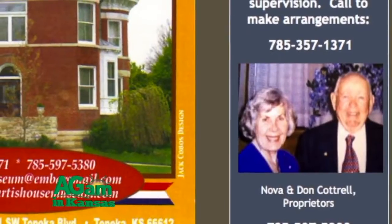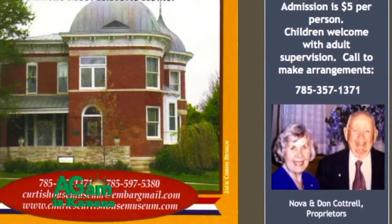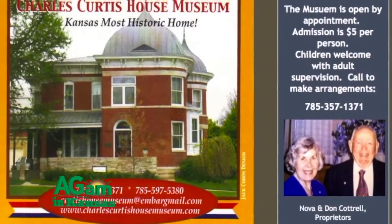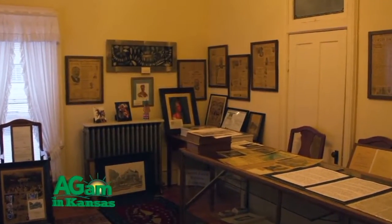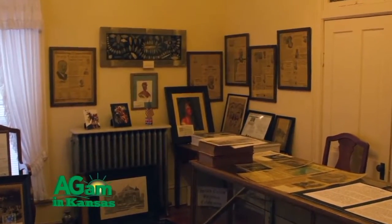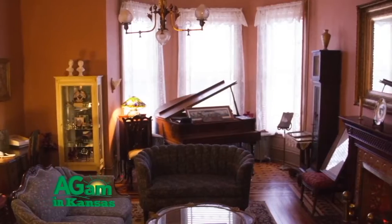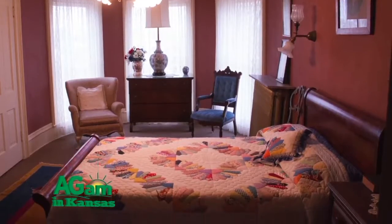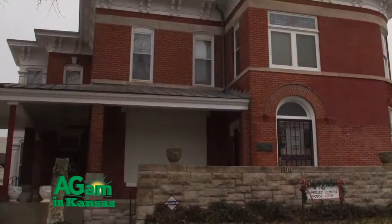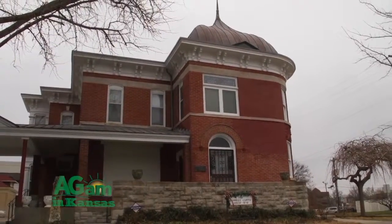Its purchase by Don and Nova Cottrell likely saved it from the fate of many of its sister mansions along the boulevard that have fallen to the wrecking ball. The mansion has a large collection of historical memorabilia and artifacts, and it is furnished with antiques, some from the Curtis family, as well as some of the Curtis memorabilia. The Cottrells maintain the house as a museum to Curtis's legacy. It was placed on the National Register in 1976.